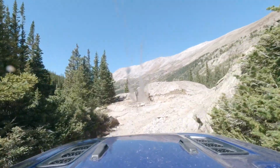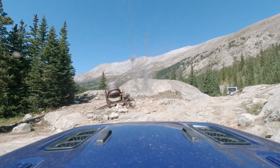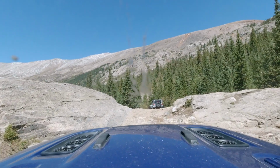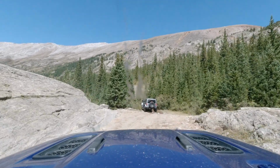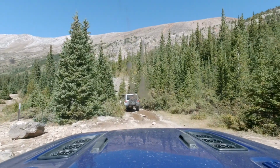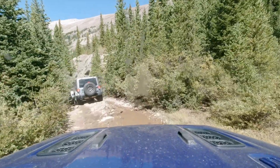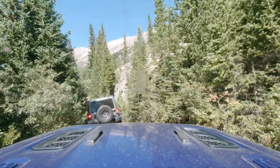All right, now we're a half mile in. Some fun obstacles. Here's an old, looks like a cement mixer up here. Nice big rocks. We've gone through three or four water crossings so far. Nothing deep, maybe 2-3 inches at the most. But so far we're having a good day. The weather's beautiful. It's like 55 degrees.